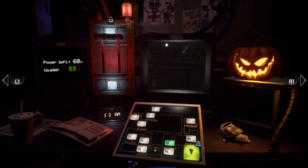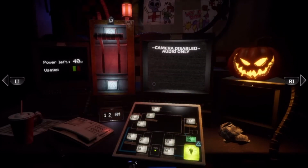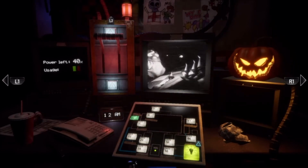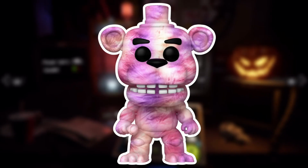We're starting off with a banger because we finally got new FNAF Funko Pops, and it only took 4 years of waiting. Yeah, unfortunately, they're all just tie-dye recolors of the original Wave 1 figures, but hey, here's what I think of them. Starting off with, of course, main man Freddy Fazbear.